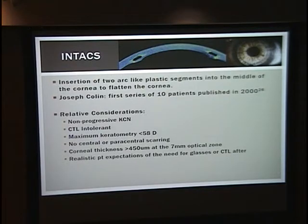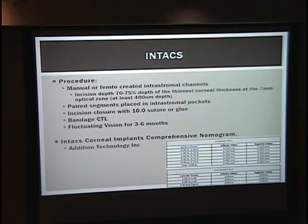Oftentimes this is done in patients who are contact lens intolerant in an attempt to maybe make them contact lens tolerant by decreasing their Ks. And importantly, you want their corneal thickness to be greater than 450 at the 7 millimeter optical zone. If they're too thin peripherally, it probably isn't going to be safe to put the Intacs because they have a higher risk of extrusion at that point.